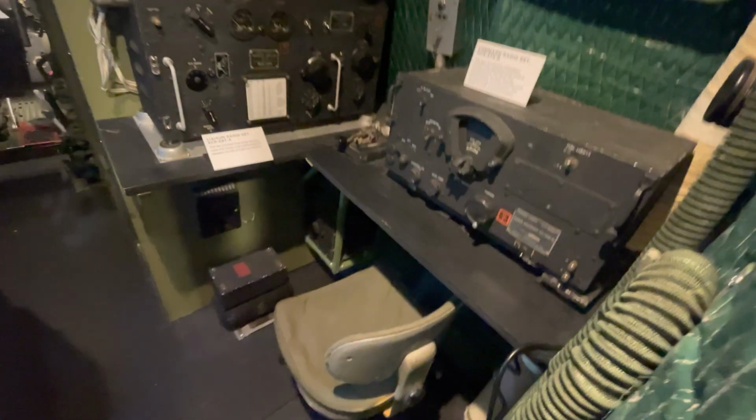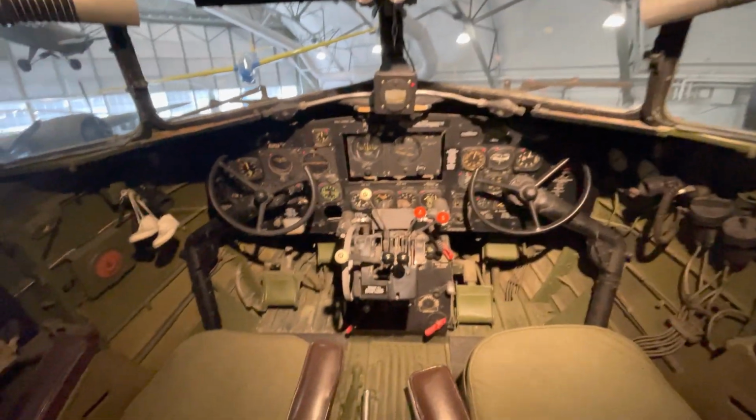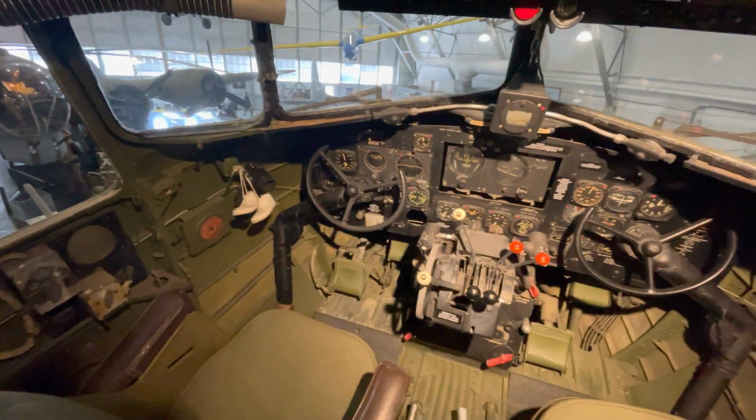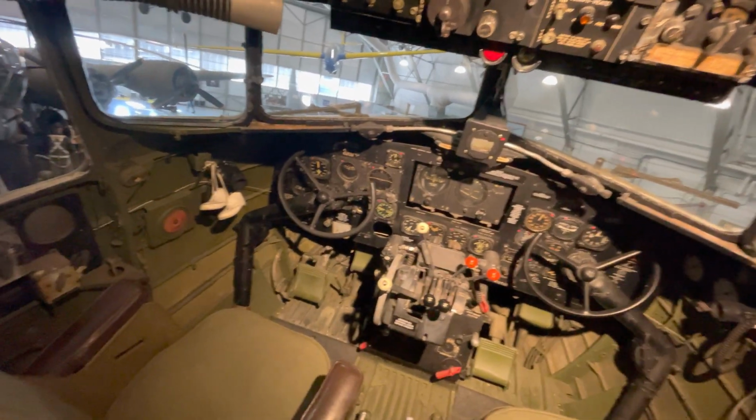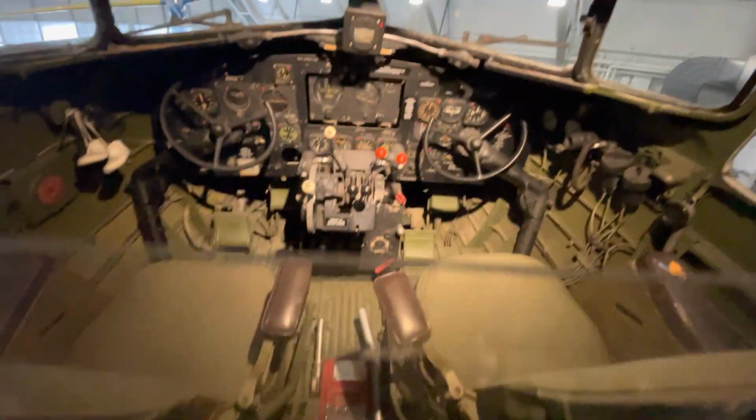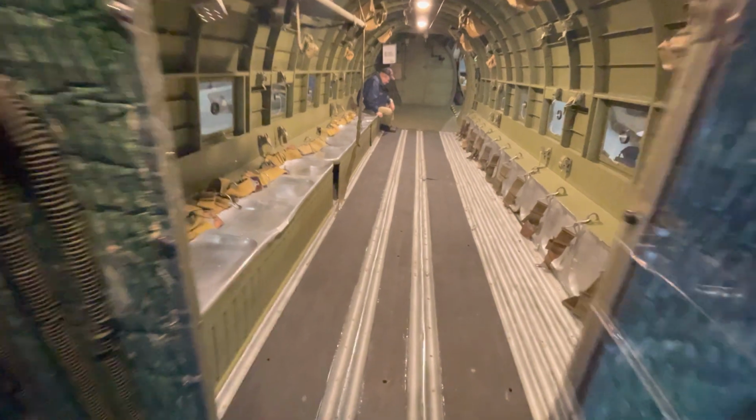This is where the radio operator would sit. This is where the navigator would sit. Back in the old days, they didn't have GPS. They used a navigator with his charts, sextant, and they used how far they were going in one direction, wind drift. They used all different methods. Today, the GPS does. Yeah, I can't imagine life before GPS.